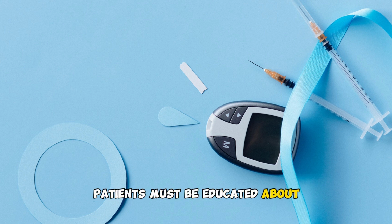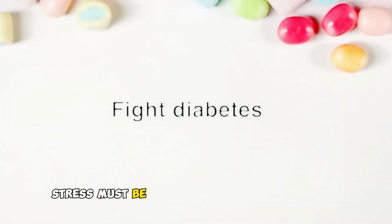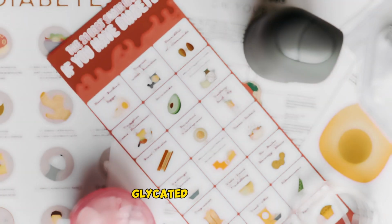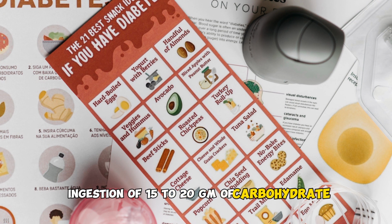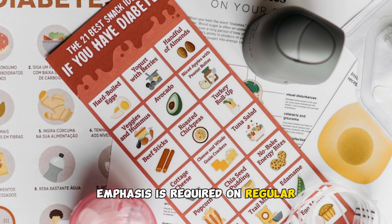Deterrence and patient education. Patients must be educated about the importance of blood glucose management to avoid complications associated with DM. Stress must be given on lifestyle management, including diet control and physical exercise. Self-monitoring of blood glucose is an important means for patients to take responsibility for their diabetes management. Regular estimation of glucose, glycated hemoglobin, and lipid levels is necessary. Healthcare professionals should educate patients about the symptoms of hypoglycemia, such as tachycardia, sweating, and confusion, and the required action, ingestion of 15 to 20 g of carbohydrate. Patients should be motivated to stop smoking. Emphasis is required on regular eye checkups and foot care.